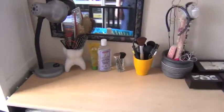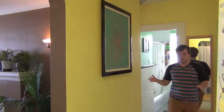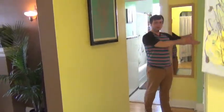So that's the library. So we're back in the front hall here, and if we go down the hallway right here, first thing we see is a painting painted by Dannik's oldest sister, Joelle. And then at the end of the hall, if we turn this way, we go to the bedroom. If we go this way, we go into the kitchen. The kitchen!